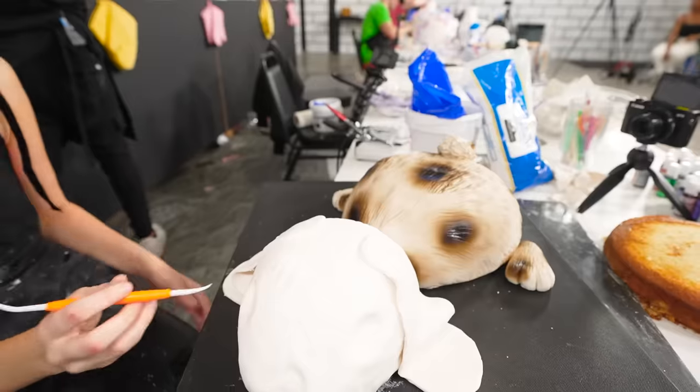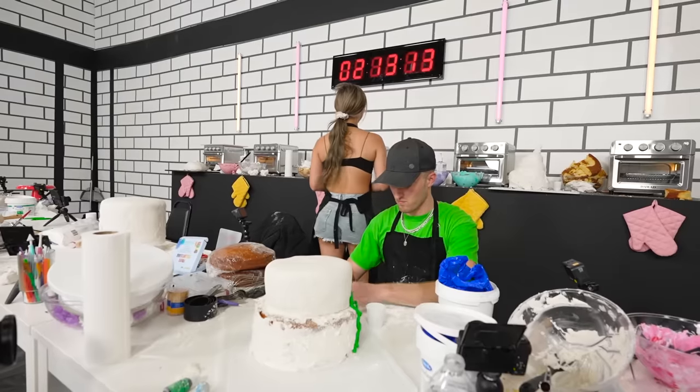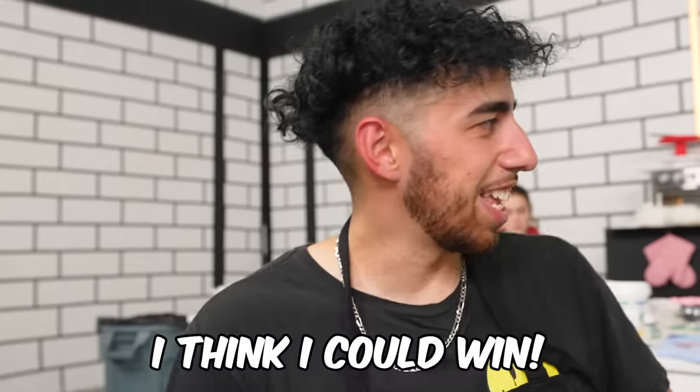I would say that I'm moving along at a pretty good rate. I have my fondant down on top of my rabbit, and that's farther than some of the other competitors. I have no strengths in this challenge. I think I have a lot of weaknesses in this challenge, but I think I could win. Wait, what? Guys, the fondant's here. Okay. And you might love it.